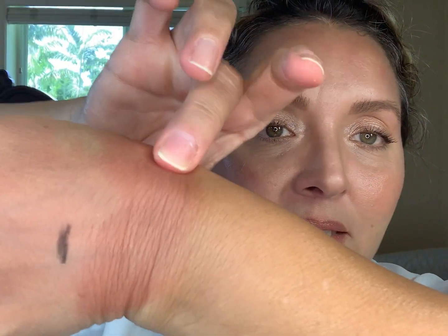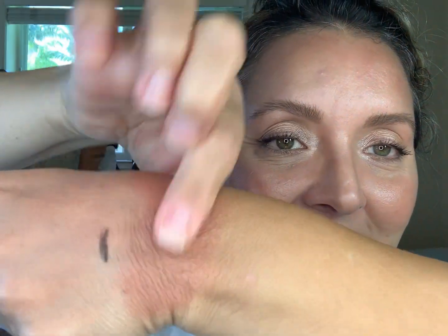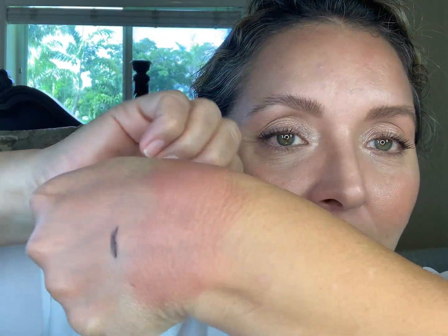So, right. The blush, I love it. It's staying put. That's not going anywhere. This is staying put. This is not gonna go anywhere. Look at that.